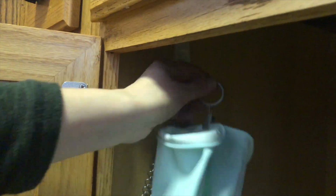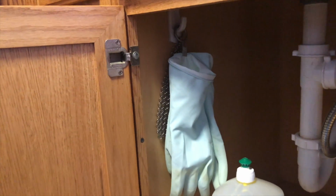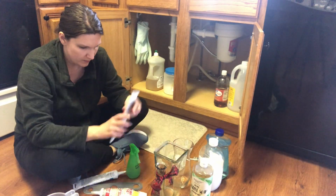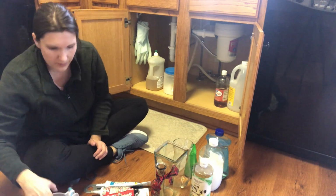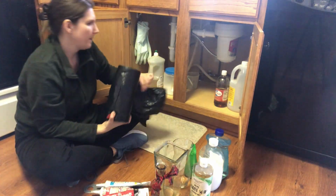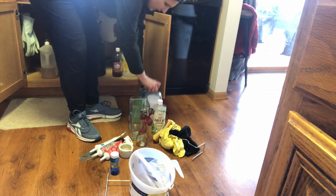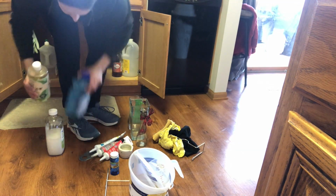I learned this trick years ago from how Jen does it on how to store rubber gloves, and it's worked really well for me. So if you're ever thinking about how to store yours, this is a great way to do that. I ended up moving my hand soap refills and my Castile soap to an area in the hallway where I keep all of my soaps, and then I ended up taking out a bunch of different things that I didn't need in here anymore.